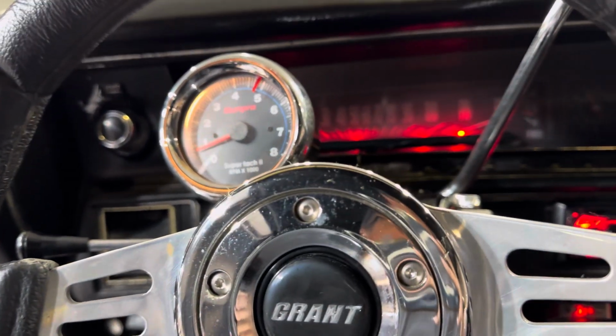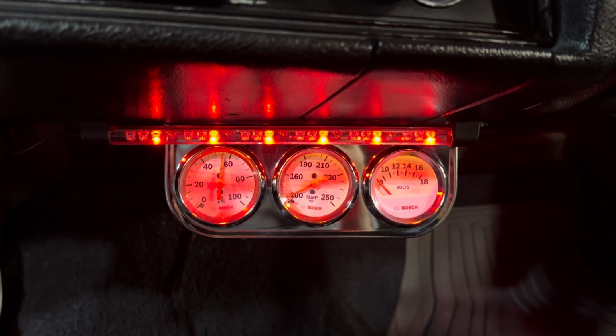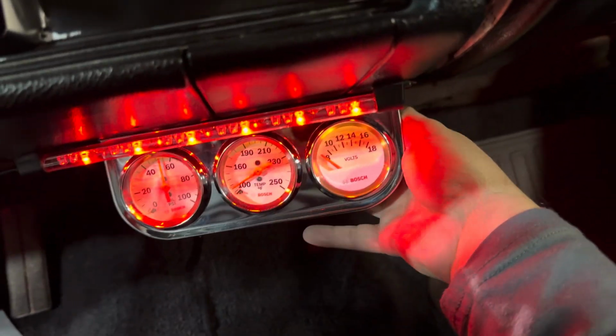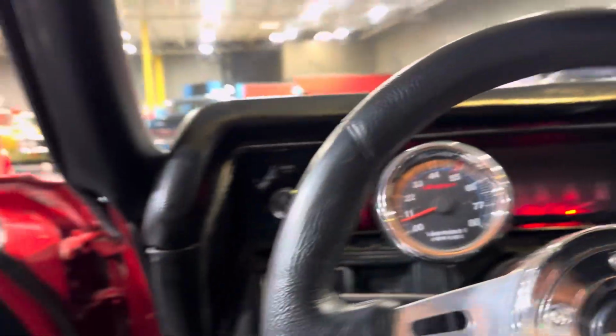RPM tach does function. Radio works along with the gauges, as you can see there. I'll have to check the voltage gauge. It's not reading, but it's probably a loose wire. Otherwise, it sounds great. Take a listen. There you have it, folks. Even the door buzzer works.